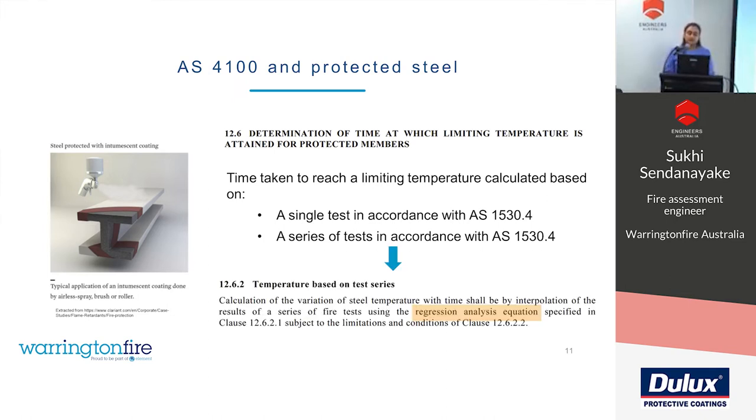So a single test method is very similar to the scenario that I described earlier, which is one certain size of beam, given protection thickness, very limited in its application. So the most widely used method is to go with a series of tests. And the results from these tests are fed into a regression analysis or a regression model. A best fit line is drawn, an equation is derived, and that equation can be used to interpolate between any steel temperature, any fire protection material thickness, and any section factor.